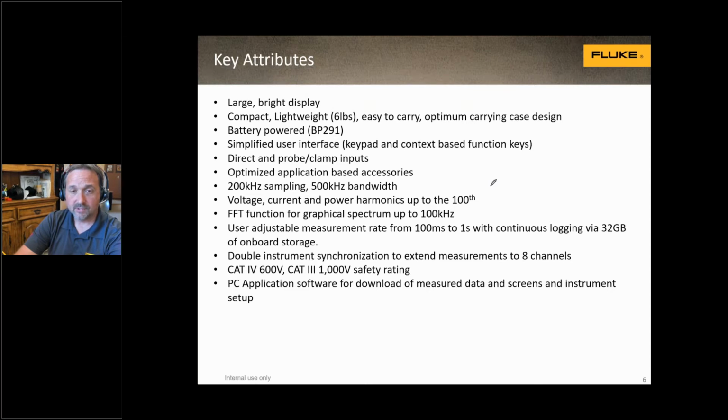It has 200 kilohertz sampling, like our 430 series does, which can do transient capture. The Norma, again, isn't designed to capture events specifically, but does have a built-in oscilloscope, so you can capture waveform information. 500 kilohertz bandwidth again, so much higher than the 50 and 60 hertz that most of our tools use. Voltage and current and power harmonics can be measured up to the 100th order instead of just the 50th, so you're getting more towards the super harmonics range.